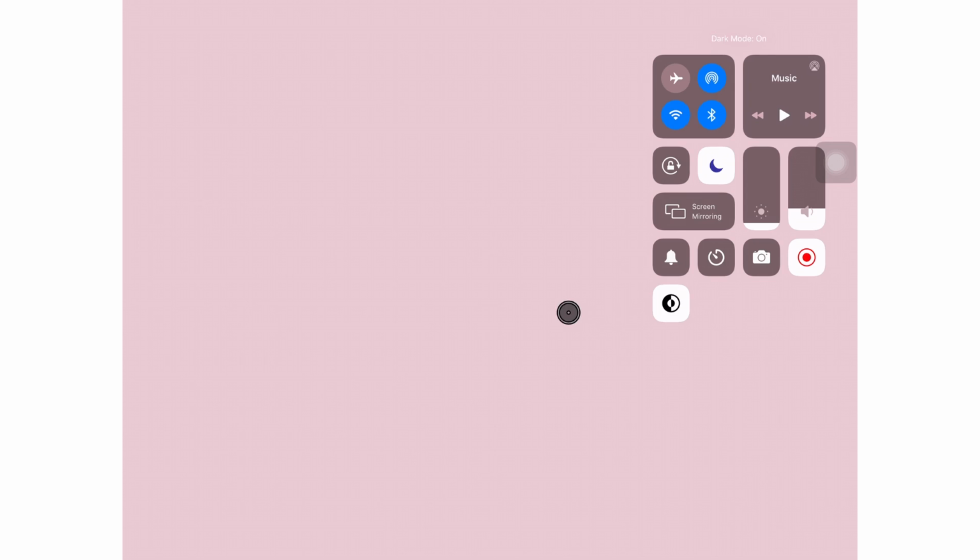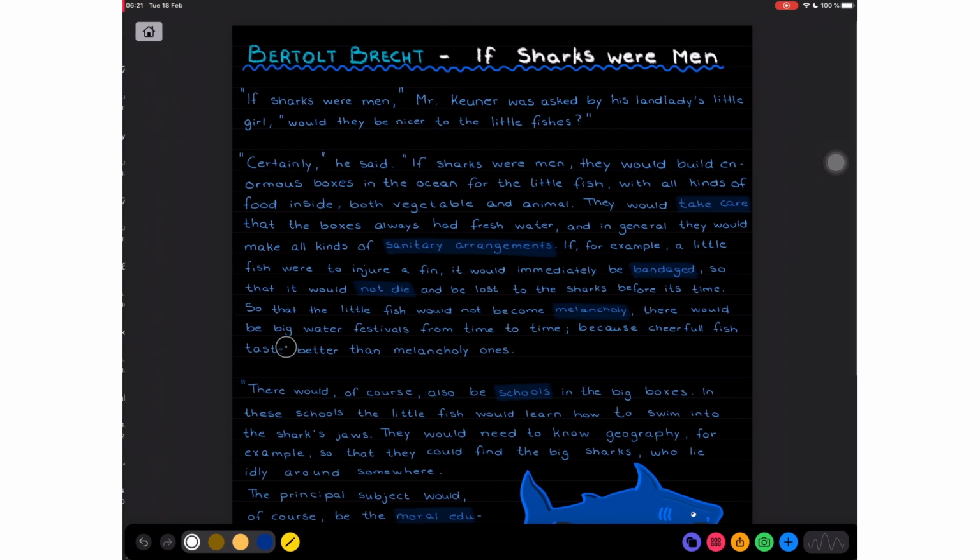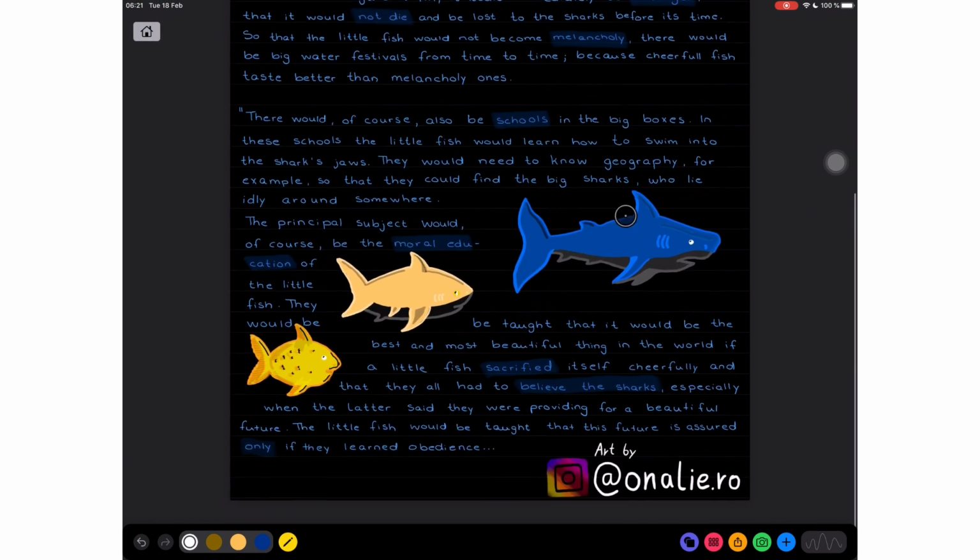Yes, it does. I love the fact that the dark mode doesn't change my user interface color. I love my pink color and I want it to stay pink. So it works for me. It can stay like that. But everything else in the application changes. Look at that. Everything is automatically converted.